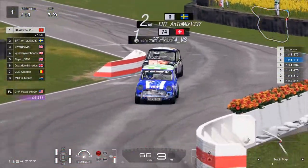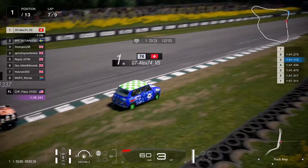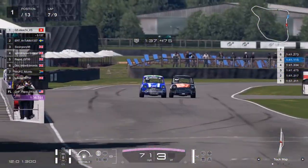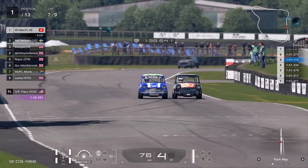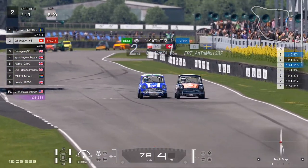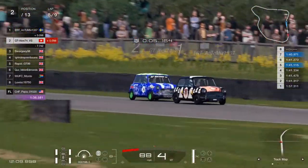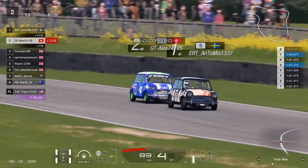Really putting Alex under a lot of pressure. He has to nail the chicane every single time. And there he has it. And Antimix is going to have the run on GT Alex as they head towards the start-finish line. Now they're going to be side by side as they cross the line. It's going to be Antimix leading this race from GT Alex. First time Antimix has led the race so far in this feature race. And he's going to get it heading into that first corner.